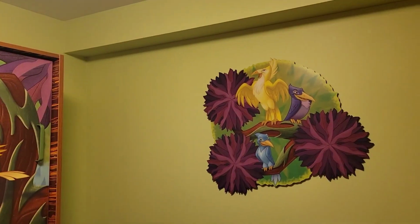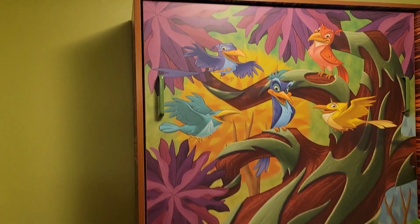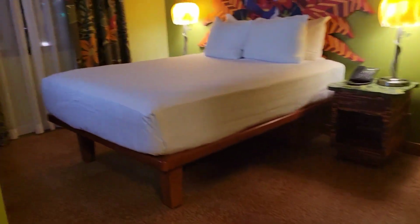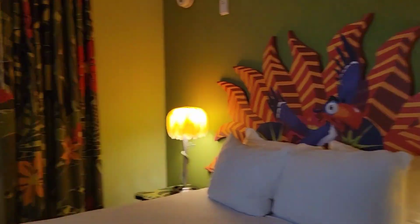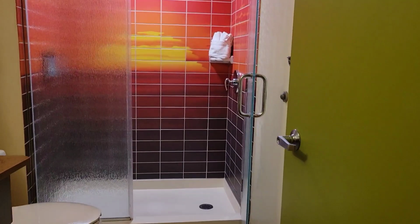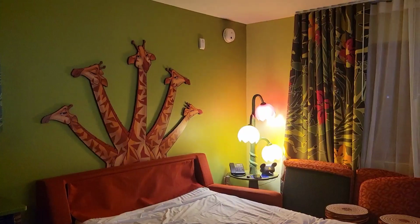Okay, so we are in a Lion King family suite at Art of Animation Resort. We've had one person come in and get unpacked. We've got the bathroom here. Here's the light. Oh, look, we've got a nice little sunset. This is the room that's a little bit unpacked.